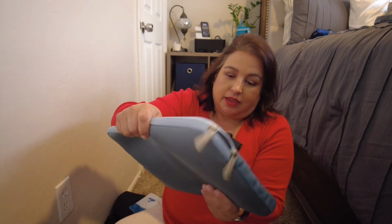I have this little thing that I carry. It'll hold my iPad and my laptop, and it's super cushiony. And I put this in other types of things and it will carry everything. So in the end, I really didn't need a laptop sleeve.